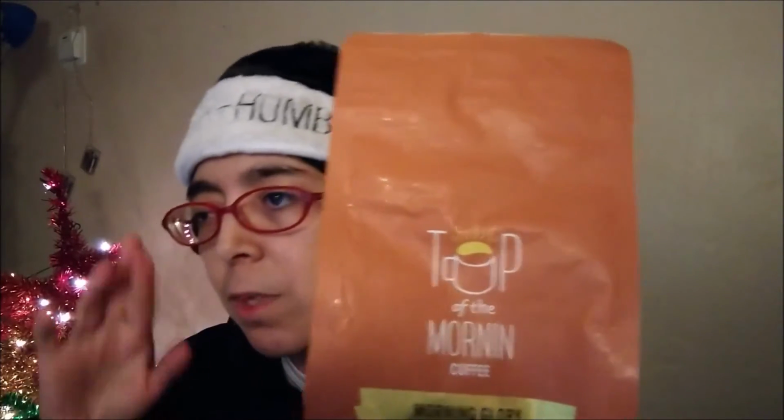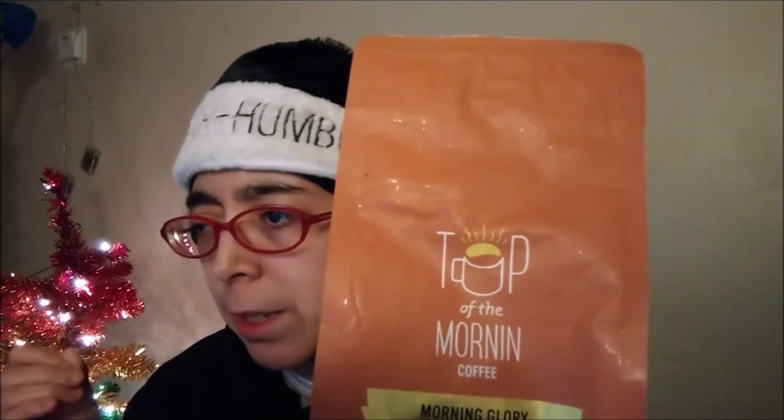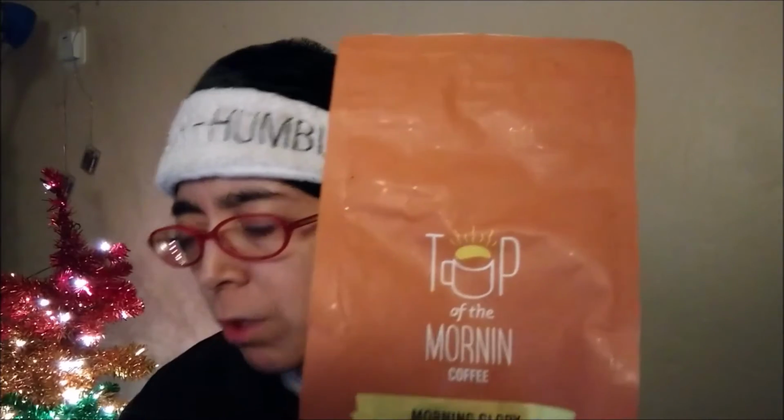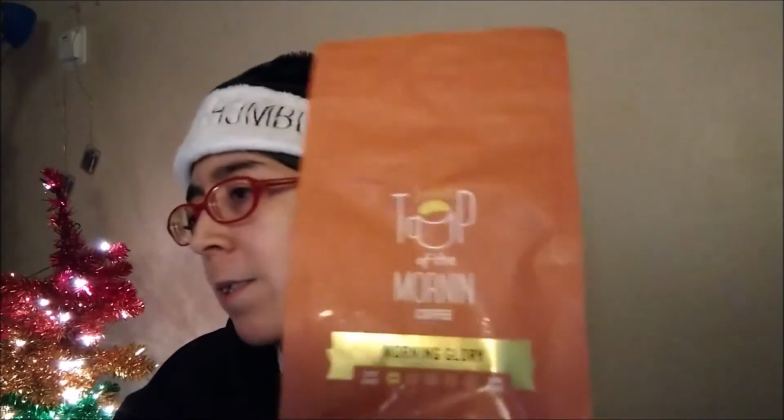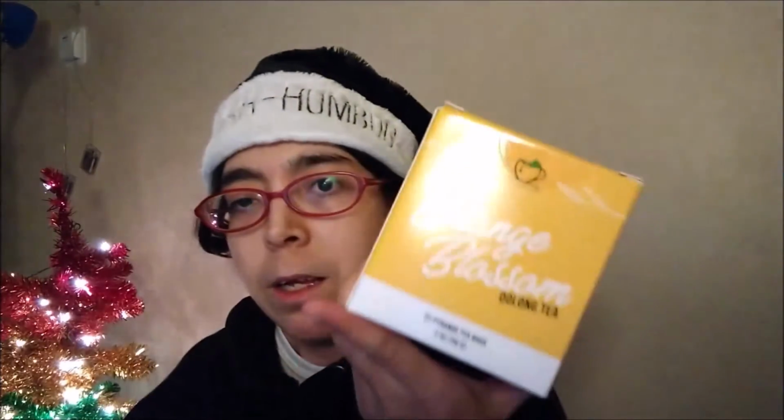So, the current beans are Peru, Ethiopia, and Sumatra? Yes. So that's what this one is. Now, onto the teas. Orange Blossom I had to do three times before I could actually do a review of it. And I'll tell you why.